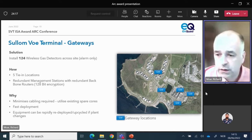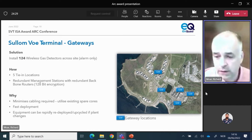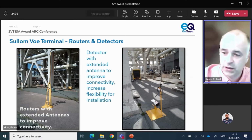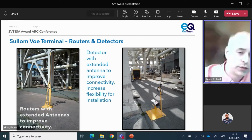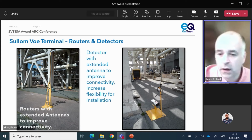Before committing to the project, we did a site survey of the locations that we needed to fit the detectors and to confirm the connectivity and the reliability, etc. So in order to ensure rapid deployment, we then fabricated 3 different stands, a standard aerial, an extended aerial, and then an extended aerial. So this gave us the opportunity to put the antenna at a higher location in order to improve the connection back to the infrastructure and ensure we got a good signal for where we needed the detectors.